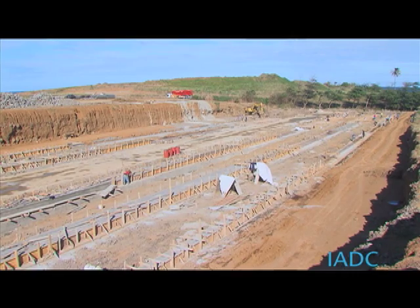This is the most difficult and most time consuming stage of the construction process. We have had to place approximately 7,000 cubic meters of concrete, but we're hoping to finish this by the end of this month.